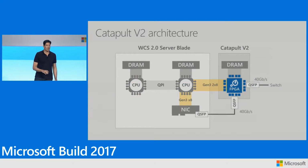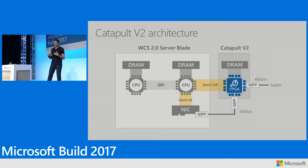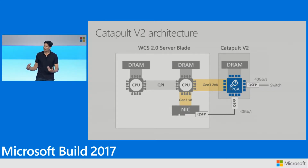Now, the Catapult v2 architecture, as I said, has the FPGAs wired inline in the network. If you take a look schematically at what a server looks like, here's a Windows Cloud Server version 2. We're up to version 6 of that cloud server architecture, by the way. But when we launched Catapult v2, you can see that there are 2 CPU complexes here. There are 8 PCI Express lanes connected to a real, traditional network adapter. You can see the Catapult v2 FPGA there with its own DRAM, the FPGA programmable logic, inlined in the network. So you see the network coming in from the left. It flows through the FPGA and then flows out into the network adapter of the server.